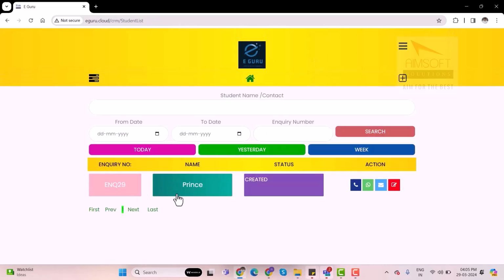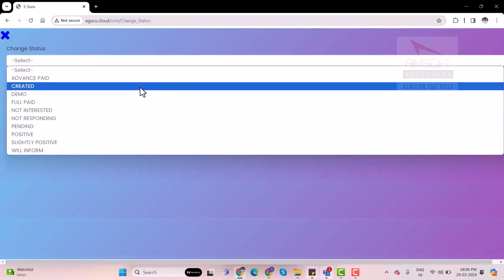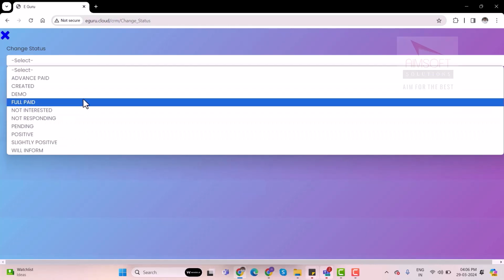So the student data is updated successfully, and it has just created a status, and there are more statuses. If you need to change the status of the student, whether it is follow up, call back, or to take admission, whatever the status, click on the status here, and we can change it. That is, if they join the course, paid advance, full paid, or not interested, positive, slightly positive, whatever it is.